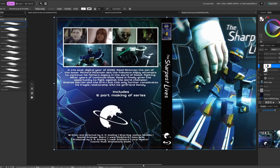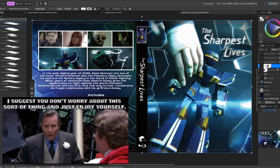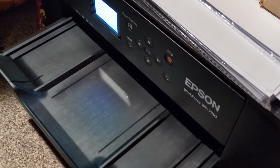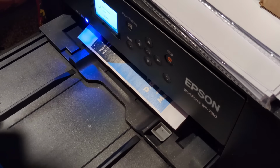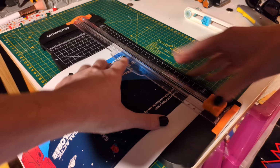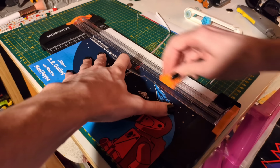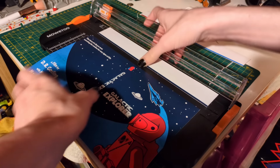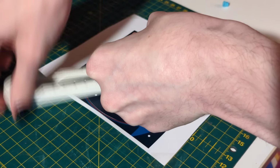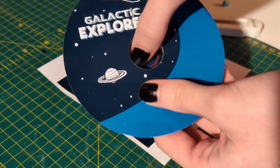Now obviously there's no real rules for designing Blu-ray covers, so I suggest that you don't worry about this sort of thing and just enjoy yourselves. Once you've designed it all, you can now hit print. I print the covers on semi-gloss photo paper and the discs on glossy sticker paper. I can then cut them out with a guillotine and a circle cutter. You can of course do this by hand with scissors, but I wanted more precision. And this is just a lot easier and faster.